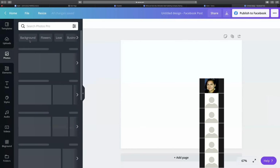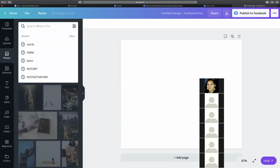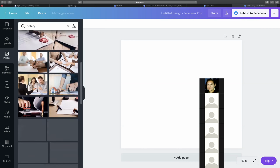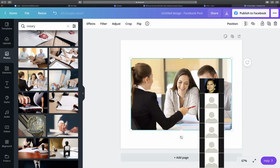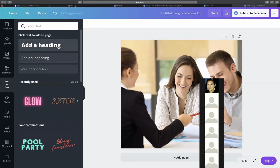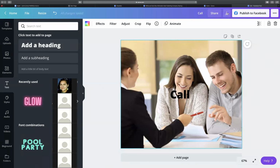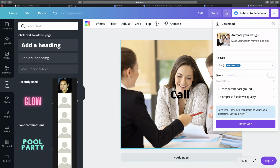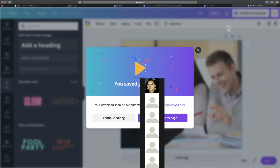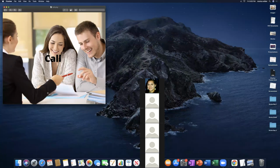You come over here and you can look for all types of graphics. You can type in the word notary and you're going to get all kinds of options to look at. Some of you have seen some of these before. Say you wanted to use this one: you bring it over to your post, right click, set the image as the background, you grab some text, a heading, and say call me today, or whatever. You get the point, right? This is Canva. Once you get done, you download it. You don't publish it directly, you just download it to your computer, and then you can take it to your Facebook page and post it.